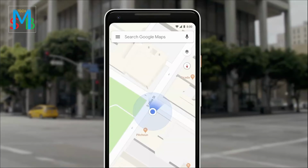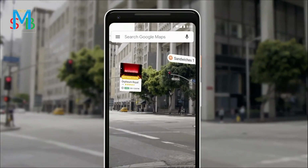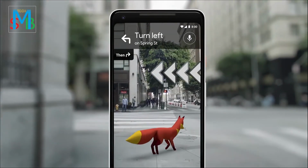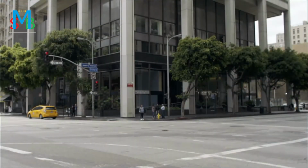So we asked ourselves, well, what if the camera can help us here? Our teams have been working really hard to combine the power of the camera. You can start to see nearby places, so you see what's around you. And just for fun, our team's been playing with an idea of adding a helpful guide like that there, so that it can show you the way. Oh, there she goes. Pretty cool.